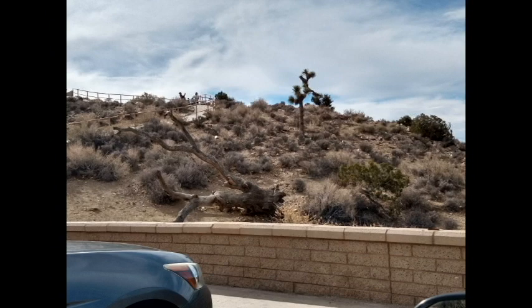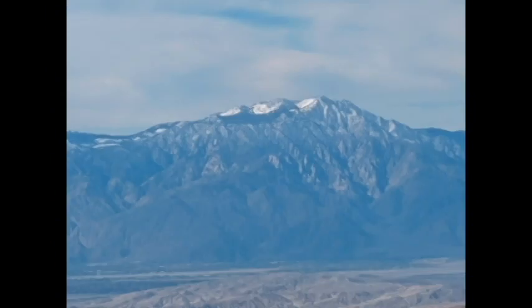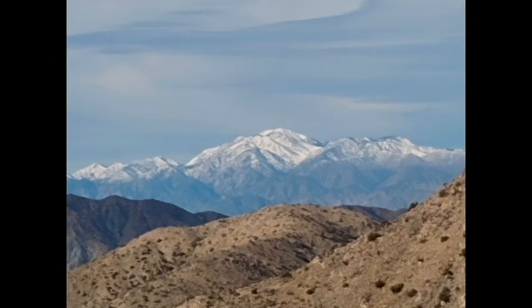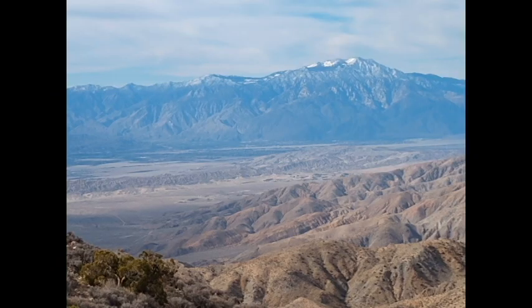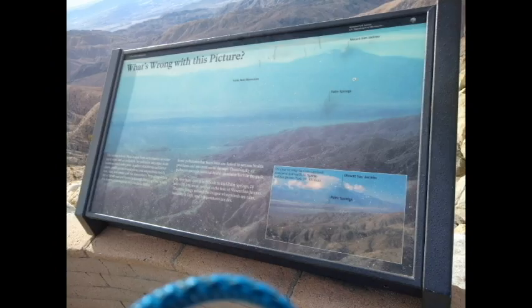This is Keys Overlook, and yes, Snickers and I went up the walkway. It looks out over the Coachella Valley. Directly forward is San Jacinto, and below it is Palm Springs. That is San Gorgonio that we saw from the other side. There is a beautiful grayback with snow on it. That's what my mom used to call it. There's my little selfie. More of the desert floor. And that water over there is what's left of the Salton Sea.